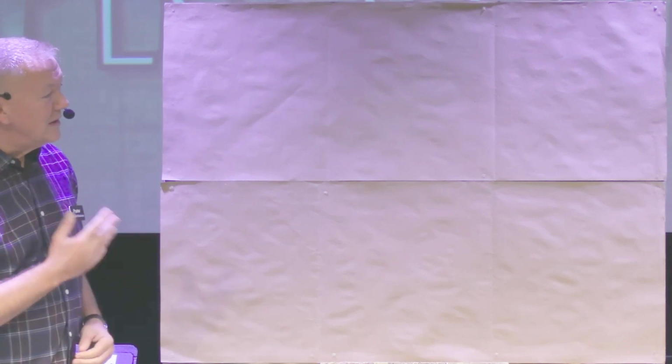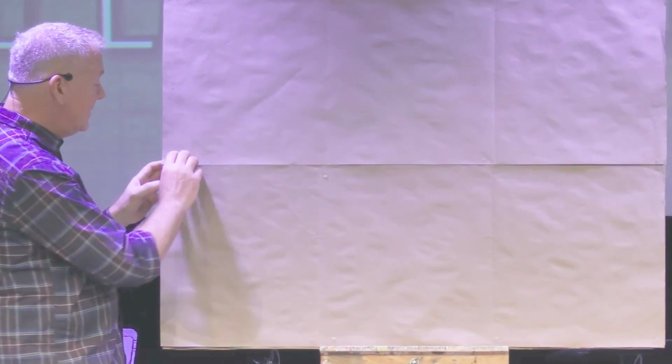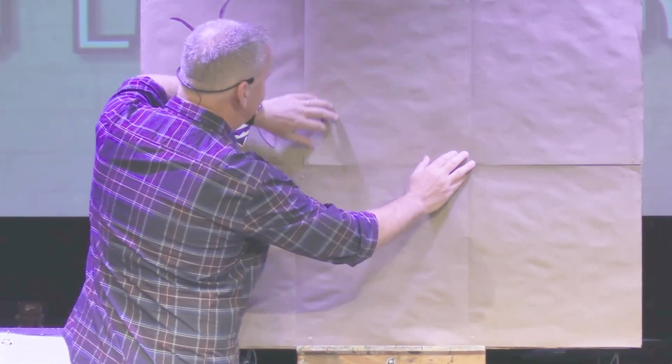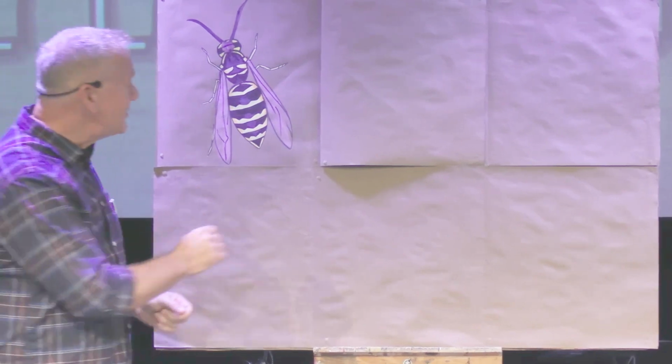So today I'm going to show you some things, and after I've shown them to you, you've got to identify them first, and you've got to figure out what they have in common. So here's the first picture. Anyone know what this is? It's a wasp. Yeah, just a regular wasp. They're not difficult. You just shout those out.